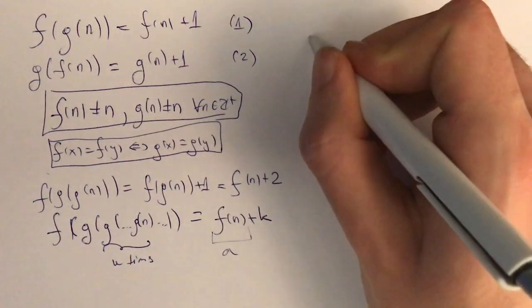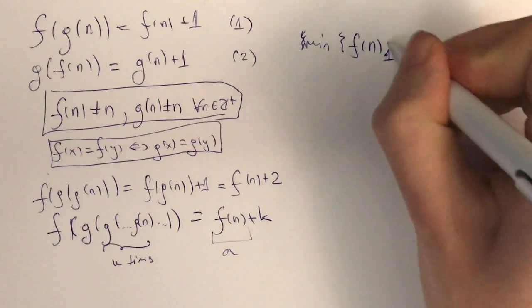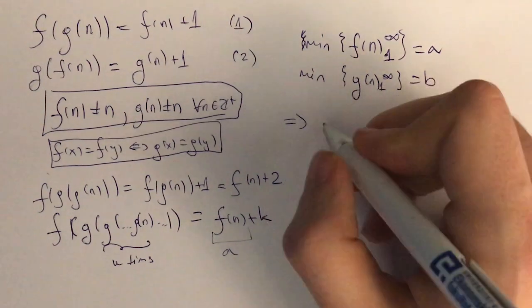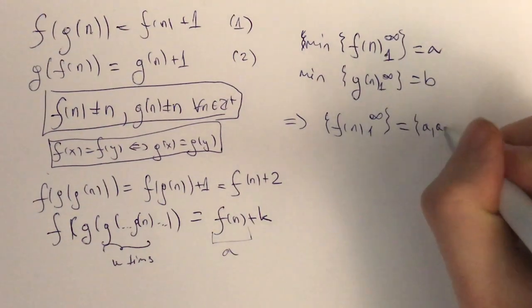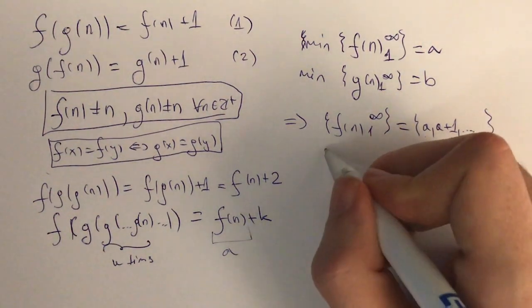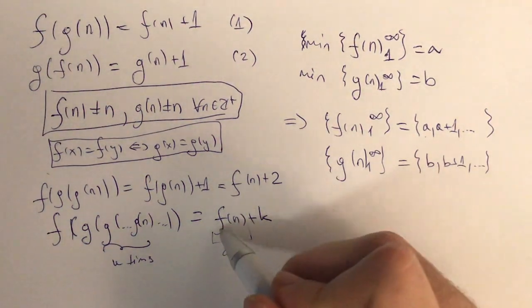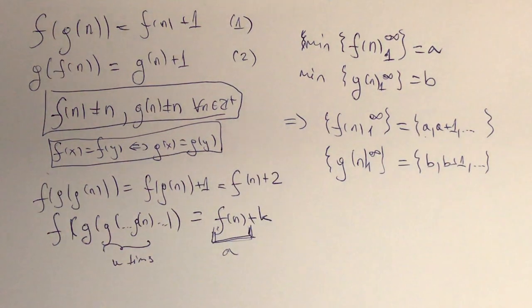So what we have is that if the smallest value that f of n takes for all n from 1 till infinity is a, and the smallest value that g of n takes from 1 to infinity is b, then the set f of n from 1 till infinity equals the set a, a plus 1, and so on, having all the natural numbers from a till infinity. And the same thing holds for g. They cover all the natural numbers from b up till infinity. And the reason we know this is because of this thing right here. If we have an a, then we'll have an a plus k for any positive integer k.